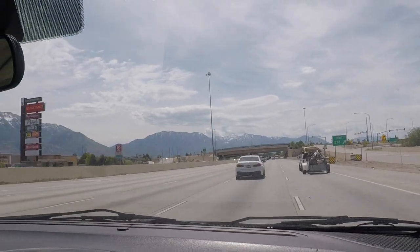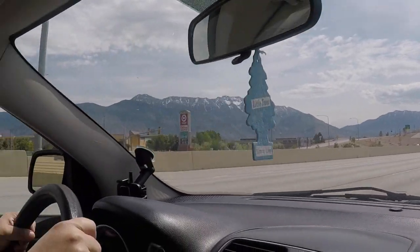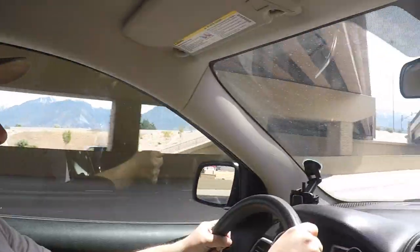All right, let's fill her up. And we're officially off to our trip. Woo!